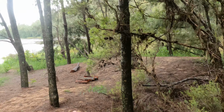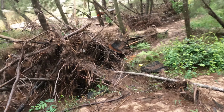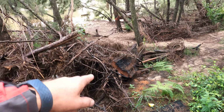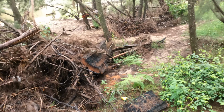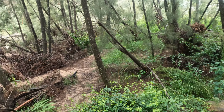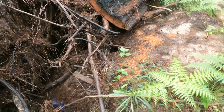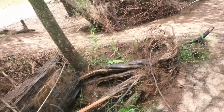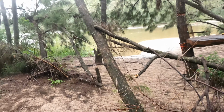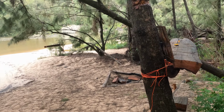Somebody's got their firewood stock. It's a good idea. Bits of burnt timber and whatnot, come down from upriver obviously. Just go for a wander over here. Charcoal everywhere. Ooh. Oh, here we go. How's this?